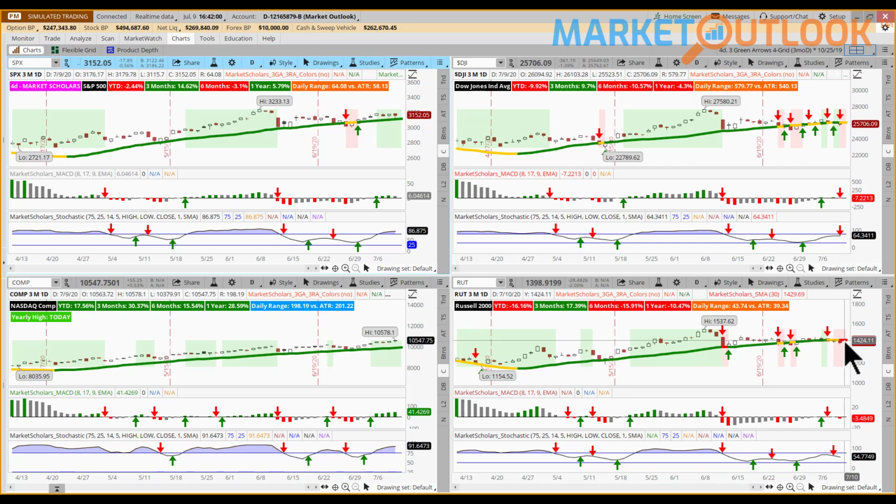Normally that doesn't work out that way. Usually you have maybe one of the charts with either 3 green arrows or 3 red arrows, and then the rest are kind of a mix of green and red arrows. But it is very rare to see 2 indexes with very bullish behavior and then 2 indexes with very bearish behavior at the exact same time. So again, just stressing the point that this is a very different type of a market that we're in right now.